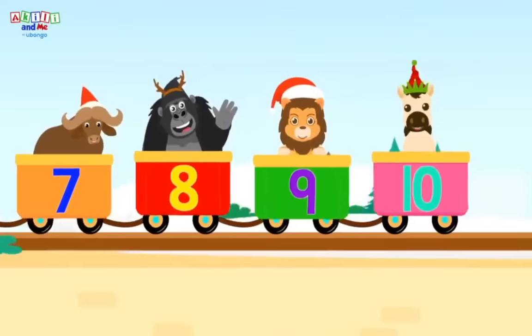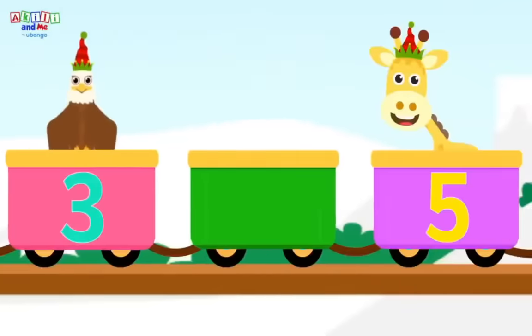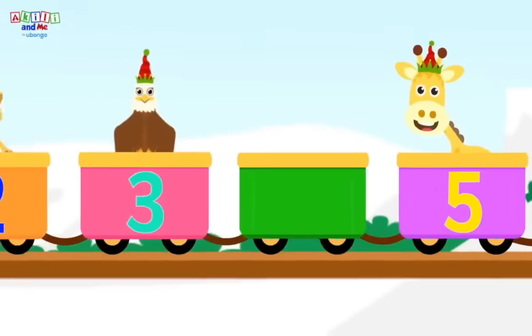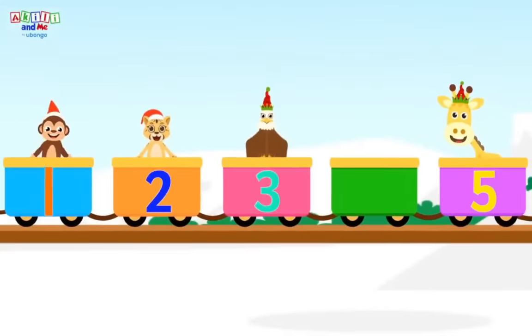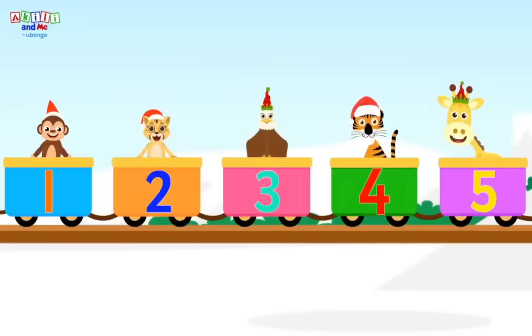Numbers are fun. One, two, three. Which number is missing? Let's count from the beginning to find out. 1, 2, 3, 4, 5. Yes, number 4 was missing.